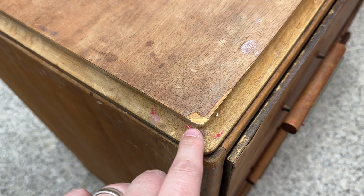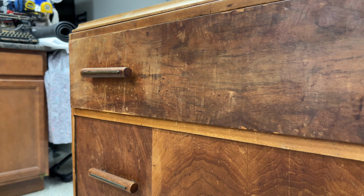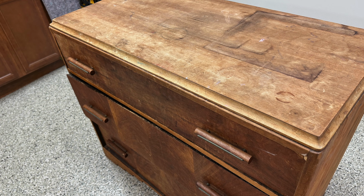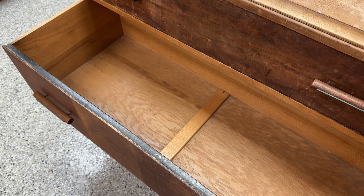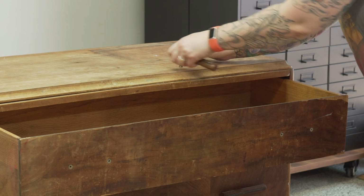I have a feeling this is not the original top. I talked about that in the original video. I can't say for sure, but it just seems like a strange fit for this piece. Now the carcass of this piece is made of butternut, sometimes referred to as white walnut, and then we've got beautiful burled walnut on the fronts. But again, this piece had been sitting outside for a while and was super smelly. Really offensive, but let's have a look at the transformation of this piece.